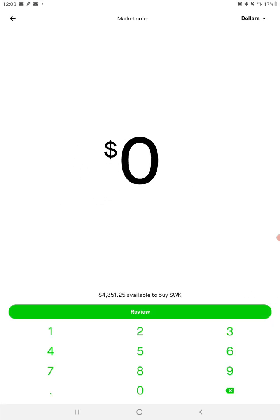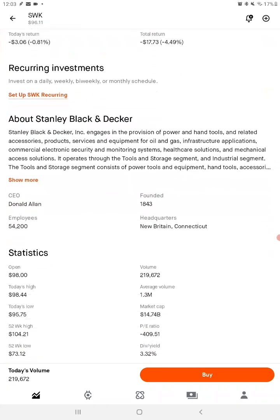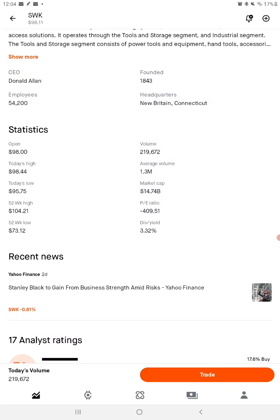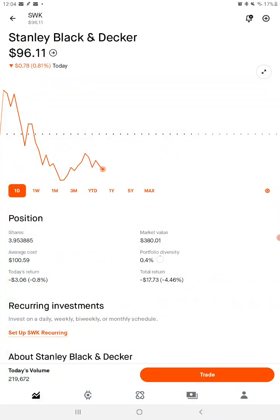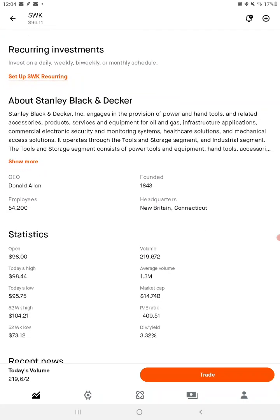96.08, I get some of that because I probably will sell this portfolio here, because I got them in my Cash App one too. And my average cost is too high. For it to have a 52-week low at 73.12, my average cost is $100. That is too high. I'm always going to be in the red when this thing drops. When it gets to where I want it to get, I will sling it.